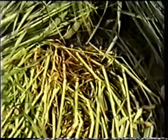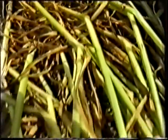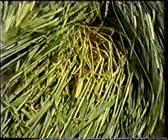And here are some bent nodes. And as you can see, the bent nodes are bending the plant this way. And that is the direction of the swirl.